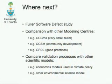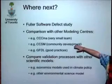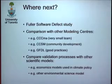So there's a couple of things that we're doing as immediate follow-ups to that study. One is, as I said, one of my grad students is doing a much more detailed study of defect density. And I'll show you some of his preliminary results in a second. We want to replicate this study at other modelling centres to see, are these guys unique, or do other modelling centres do it differently? There's one, CCSM, which is built at NCAR in Colorado, which is actually a community effort. It's the only one in the world that isn't an in-house, one-site development team. It's a community model. And so I want to go there and find out, first of all, is it really a community model? And what we suspect from our initial conversations with them is that it isn't at all.